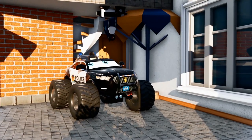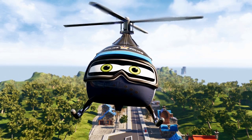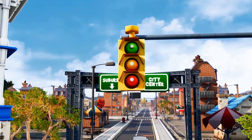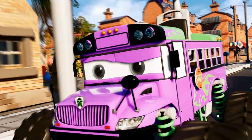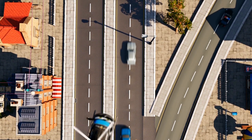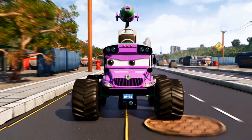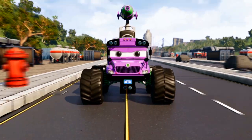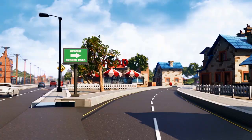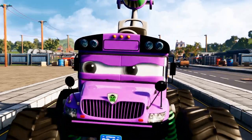Monster police car, I need some help. I knew it. Mr. Police Helicopter, meet us on the highway. This is our chance. Let's catch him together. If we pull off here, we can set a trap. Heh, I lost him. I don't remember this sign. Ah, I love a beautiful open road.